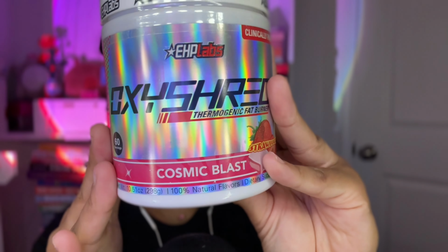Next is this Oxy Shred. This is so highly talked about in the fitness community. Essentially, it's a fat burner, but I have seen so many people on all walks of their journey talk about this, and they're like, actually, yeah, it does work. So I got the Cosmic Blast flavor, and shout out to my brother because he works at a fitness supplement shop, and he gets a pretty gnarly discount, because this is like $56. He got this on extreme discount for me, so thank you to my brother.